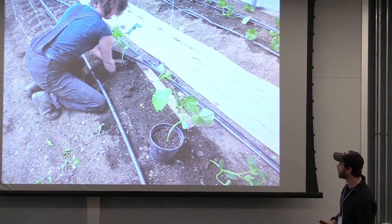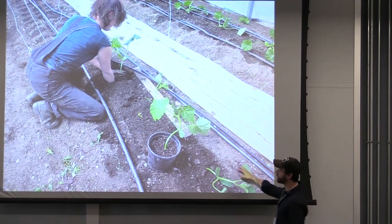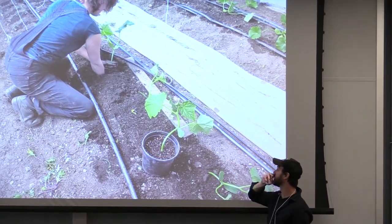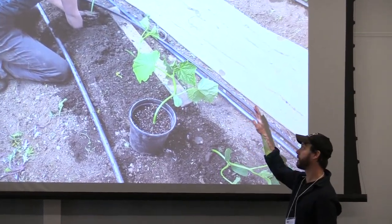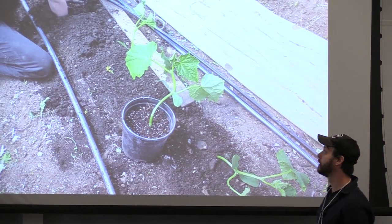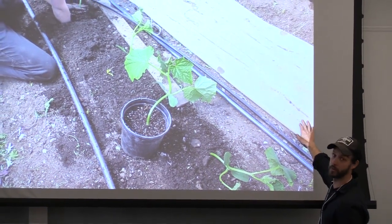So this is just quickly how we do it. We have really cold springs, so we grow the tomato plants in the heated nursery until they're quite ready to be giving fruits, and then we transplant them in big pots into the soil that we've heated up with plastic.